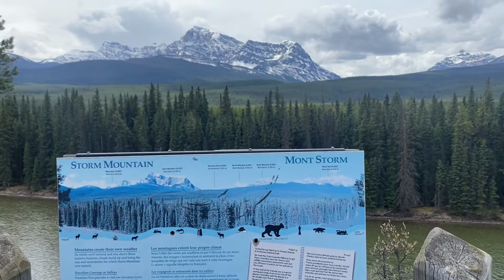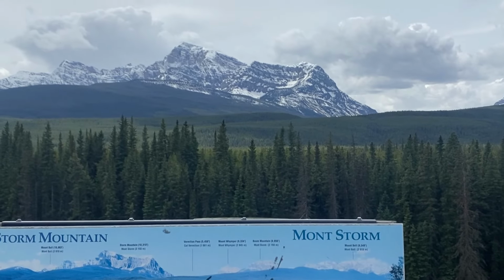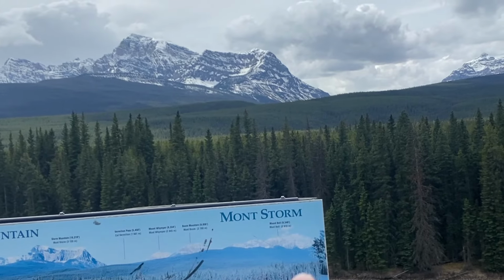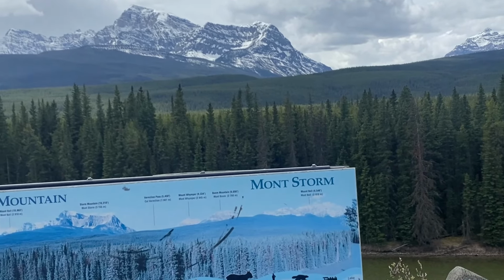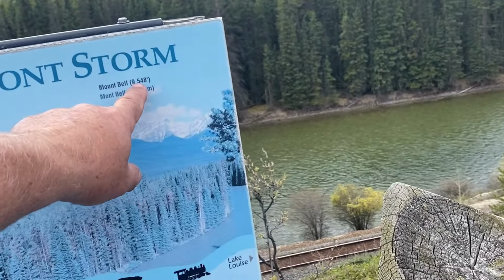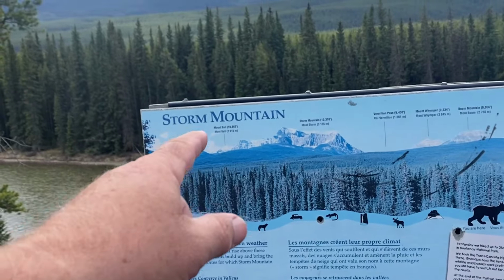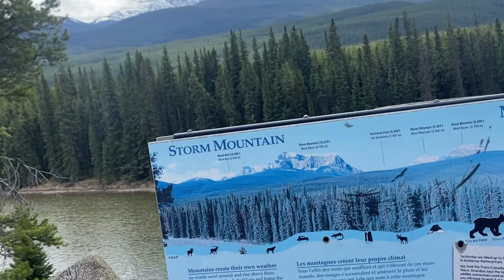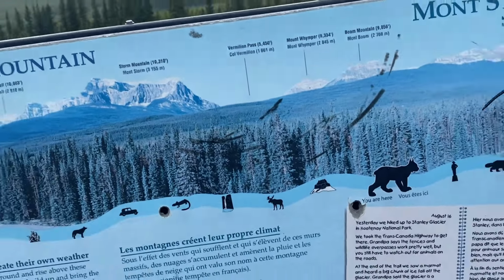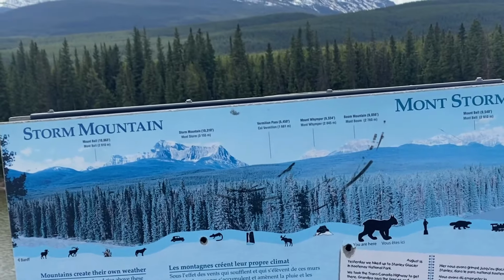The Bow Valley Parkway has a lot of scenic pull-offs with some information kiosks. 9,548 feet. Where do you see that? That's the meters and that's the feet. So, Mount Ball. Bell. Ball. Oh, this one's Bell. It's a Mount Bell and a Mount Ball. 10,800 feet.